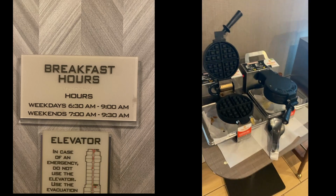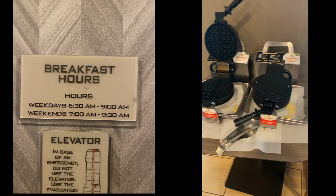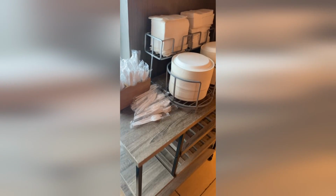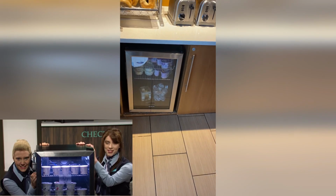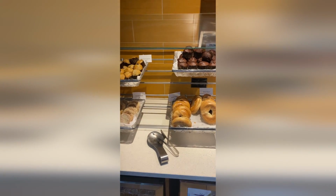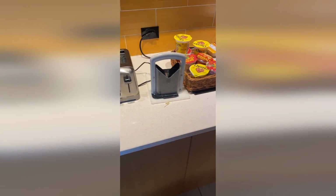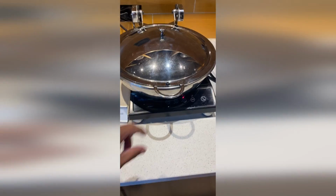Going through the breakfast area, so we start with classic Heartland waffles, syrup and jelly, and your plates and forks and spoons, refrigerators with milks and yogurts, cream cheese for your bagels, muffins, toasters and slicer, cereals, and sausage biscuit sandwiches.